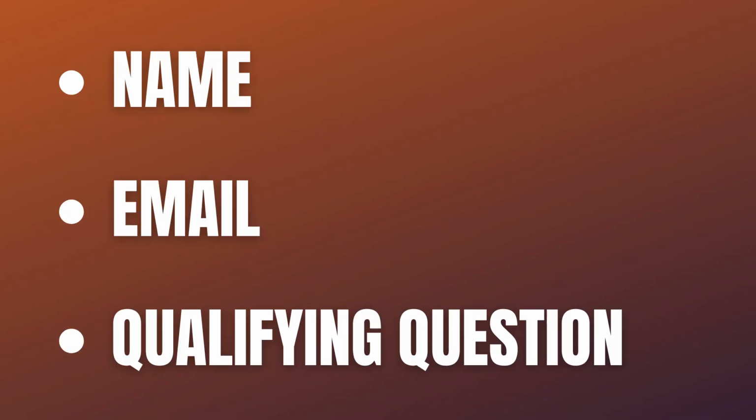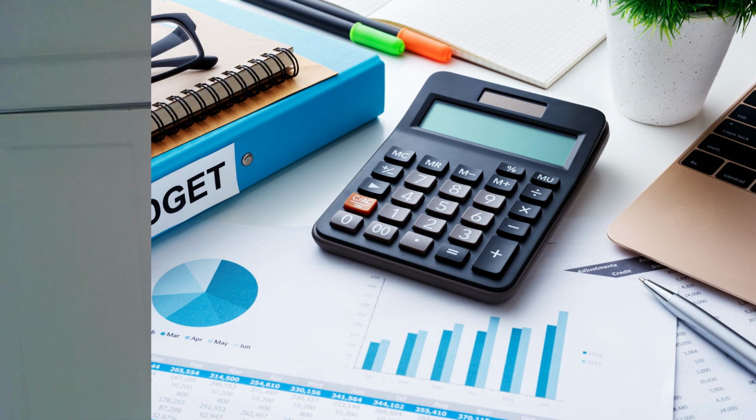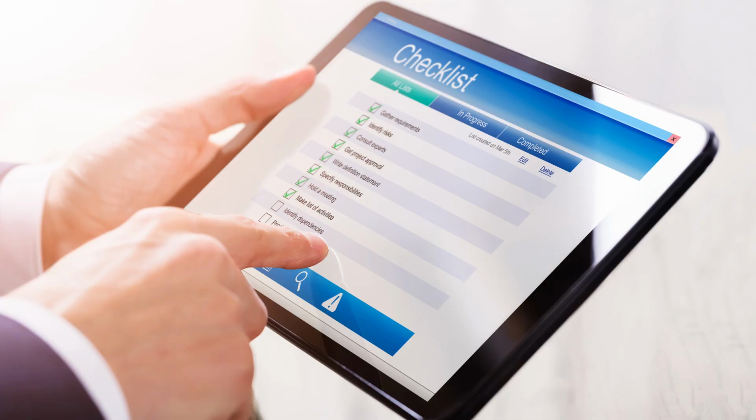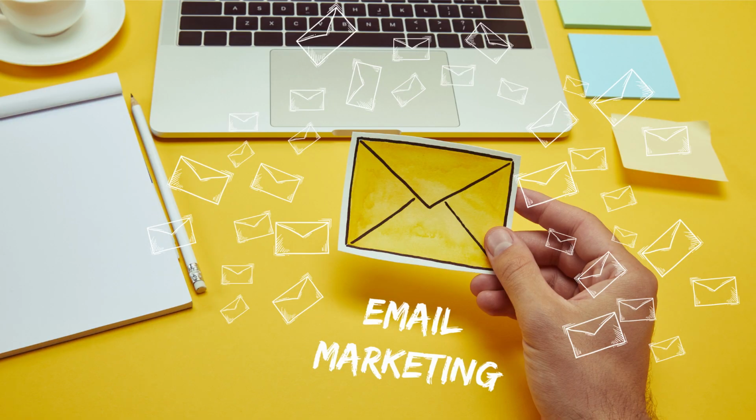So for example, ask just for the essentials. Start with name, email, and one qualifying question like budget or company size. Use progressive profiling to collect additional details over time. See, the thing I see most often is that people want to get as much information to qualify their leads as possible right at the beginning, right when they get to that site, that pop-up comes up, or they have the lead magnet. The key is make it simple, and then follow up later on your email marketing for more information.